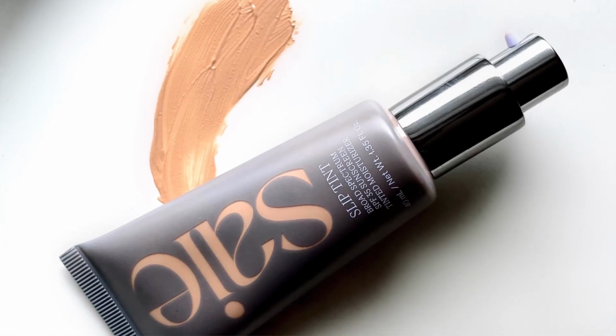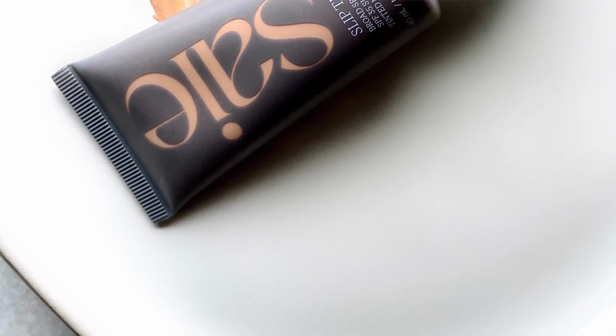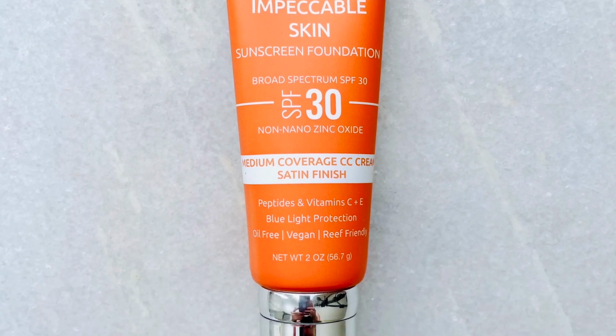If you're looking for something that does give a bit more of a bounce, some of these can be dewy, some of them might not, but you know, there's the Say Slip Tint is one. Very different. Definitely check out the review for that if you want to learn more. Integrity Impeccable Skin is one I really like. It's richer. It gives more of a bounce. It's definitely more expensive though, so it's potentially a trade-off. And it's a little bit heavier in weight.